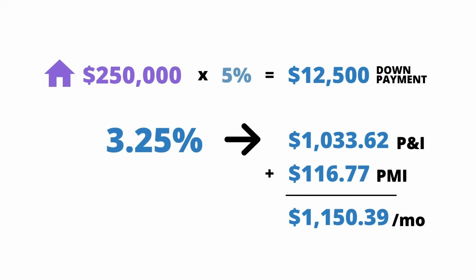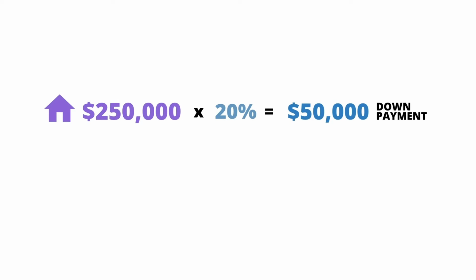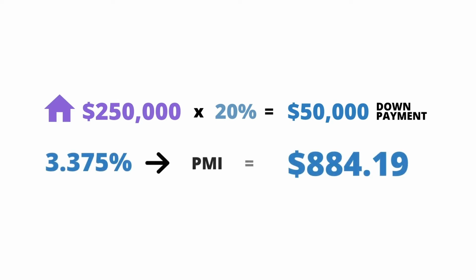Now on top of that, you're gonna have a monthly PMI payment of $116.77, which brings your total monthly payment to $1,150.39, not including taxes or insurance. Now, if you decide to put 20% down instead, which would be $50,000, your interest rate would actually be a little bit higher at 3.375%.